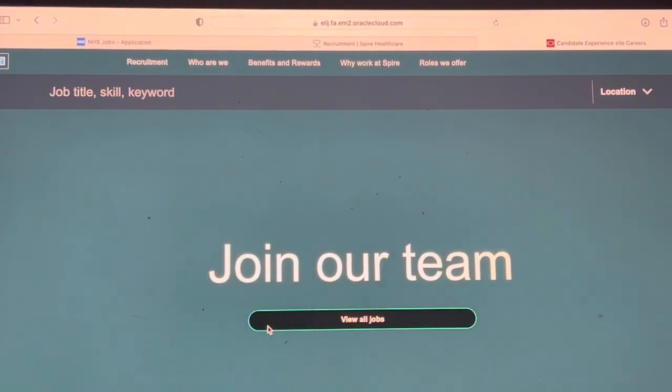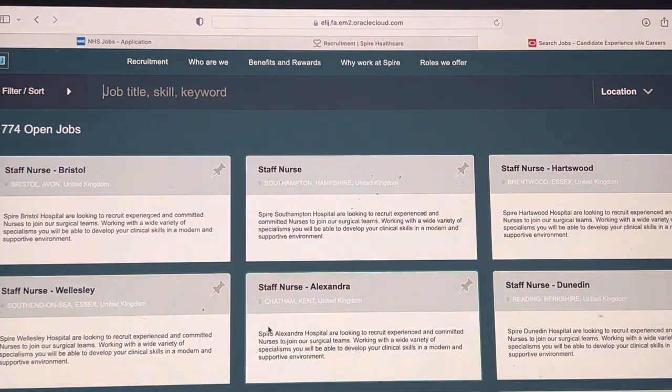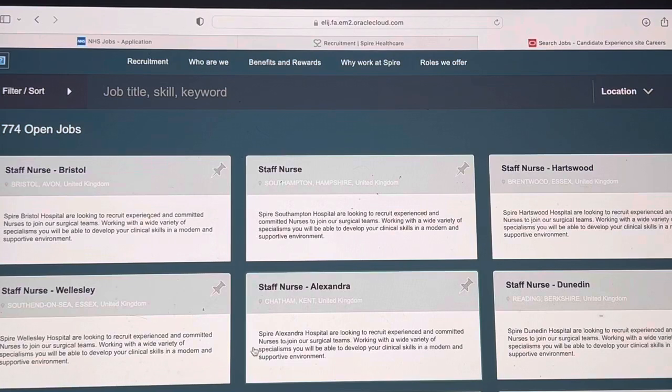We are going to search for the same, well, it says search for jobs already. It's not giving us that option of healthcare assistant. We are going to search in the search box. On the home page, it comes up with 774 open jobs, most of which are staff nurses.